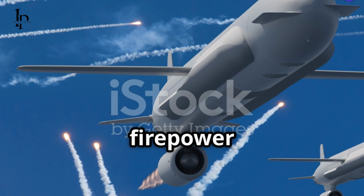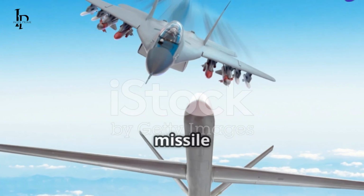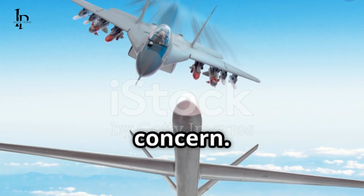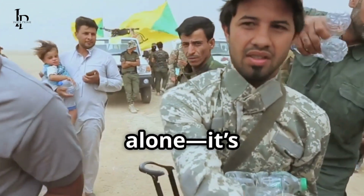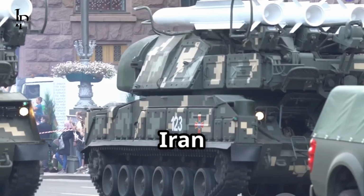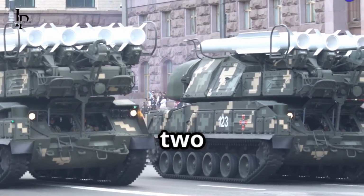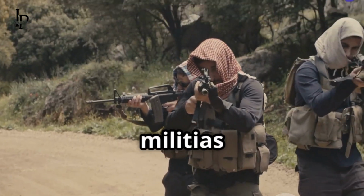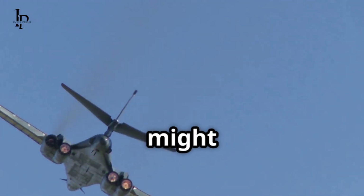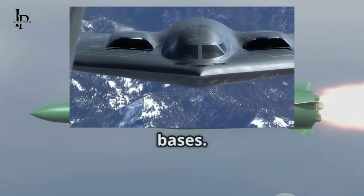So who's all this firepower aimed at? The big player here is Iran. With its nuclear ambitions and missile stockpiles, Iran's a top concern. But it's not alone, it's got a network of proxies stirring the pot. Let's break it down. Tehran's got ballistic missiles like the Shahab-3, with a 1,200-mile range, and it's backing militias across the region. The US might use B-2s to hit nuclear facilities or Tomahawks to cripple military bases.